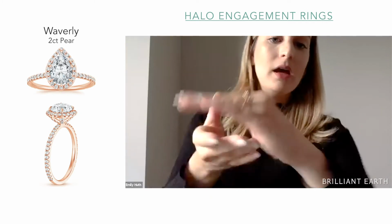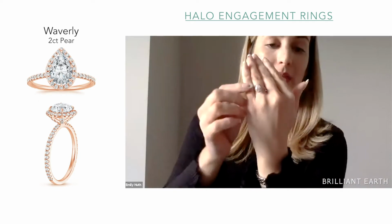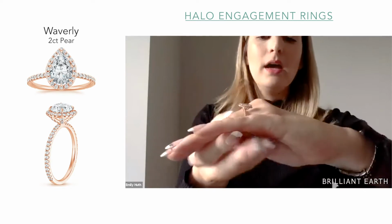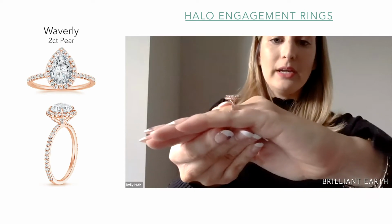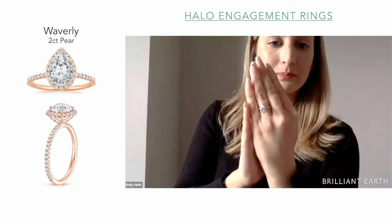Again, that pear. The great thing about the Waverly is that on the top, it's a very classic halo, the halo being that very thin diamond band that wraps around the center stone. With the Waverly, you also get a little bit of detailing underneath with that diamond gallery. Super beautiful, again a very delicate ring.